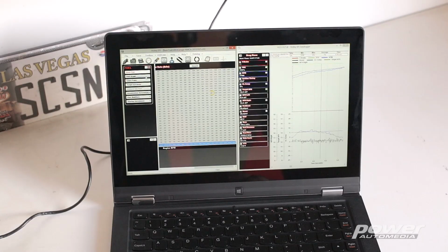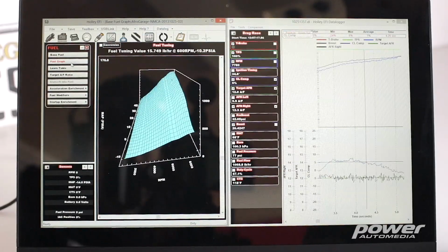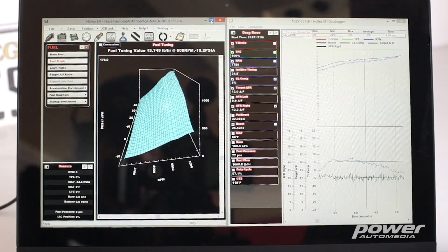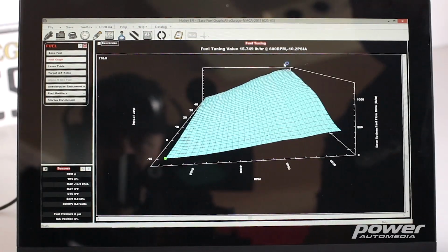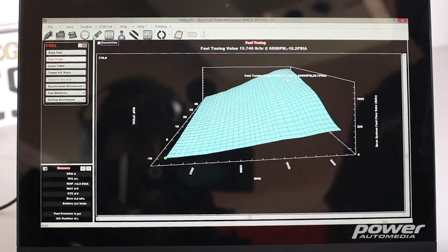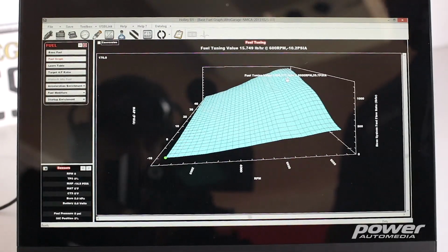If I'm doing this cell by cell, I can always come back later, look at my fuel graph, and say, okay, what do we have here? Let's make sure I don't have anything crazy in there. Now you'll see where I put that 1068. It's only going to pop it in that section, so I want to go back and smooth out this map so I have a consistent fuel strategy throughout the run.